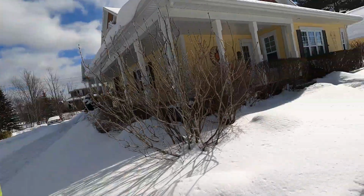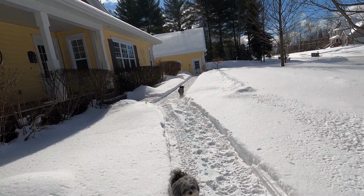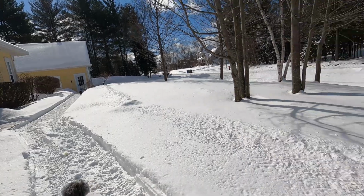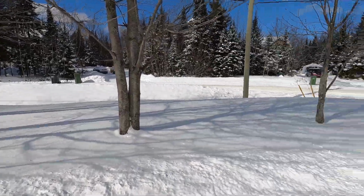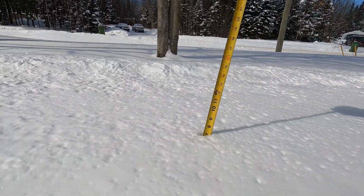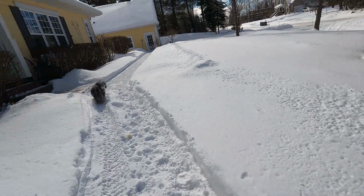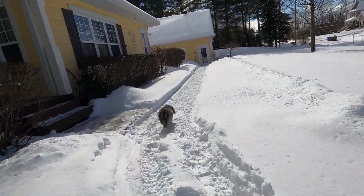Oh, I got my dogs here with me. Look at the dogs. I got my dogs. Let me measure how much snow we got here. We got 7 inches of snow right there. There's Charlie.